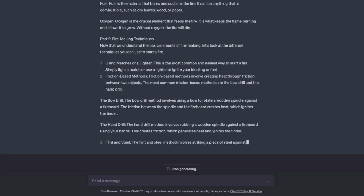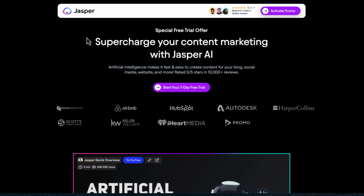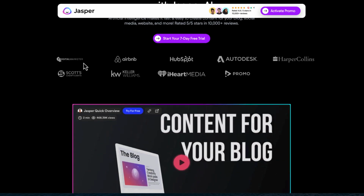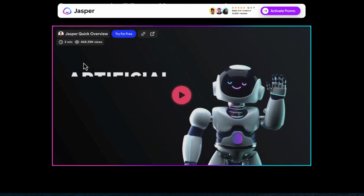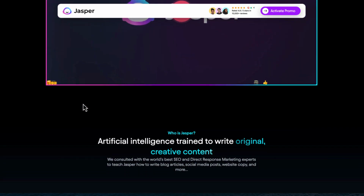If you want an AI writing tool that offers more guidance and frameworks for creating longer-form content, then a good alternative is Jasper AI. I'll link to both below, but personally, I would just use ChatGPT while it's still free.